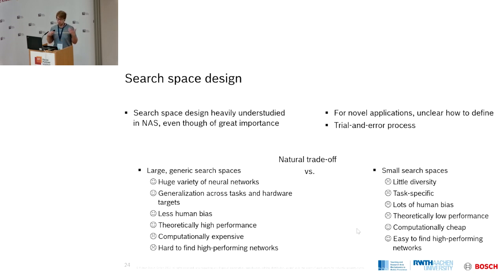But in the real world, for many applications, we see it's actually unclear how you should build the search space. And you're basically running through the same trial and error process that you would also do for figuring out the best neural network architecture. And so there's actually a huge time investment in figuring out what kind of architecture you should look for, like what does work well for your problem.